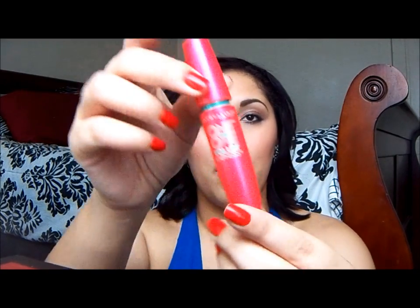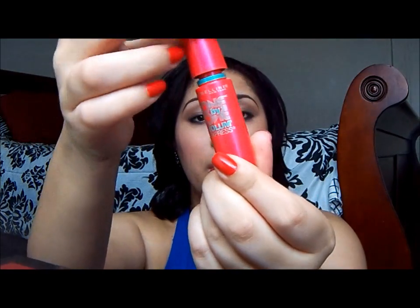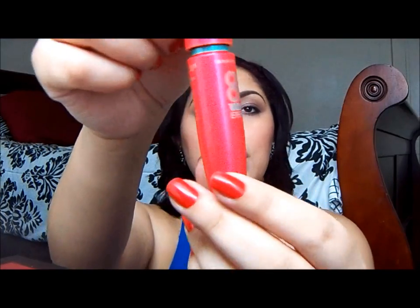The second one is actually my number one favorite mascara of all time right now. I'm in love with it. I'm sure you've probably heard about it before, but it's the Maybelline 1x1 mascara. And this one is awesome. It's supposed to give you a lot of volume, but let me show you what the wand looks like.